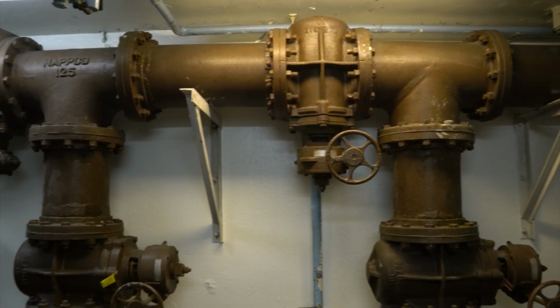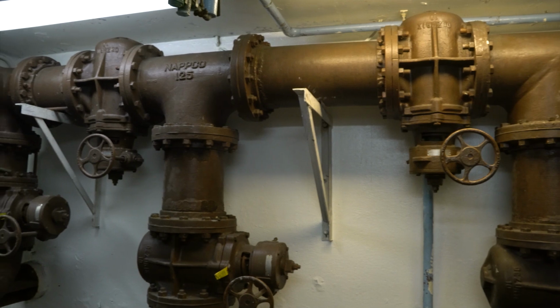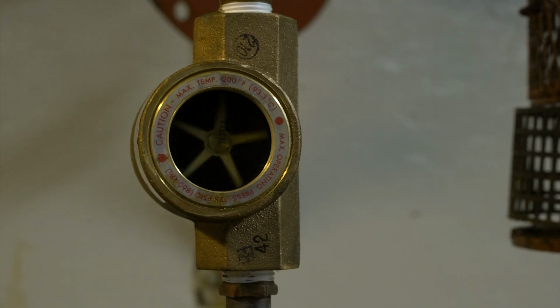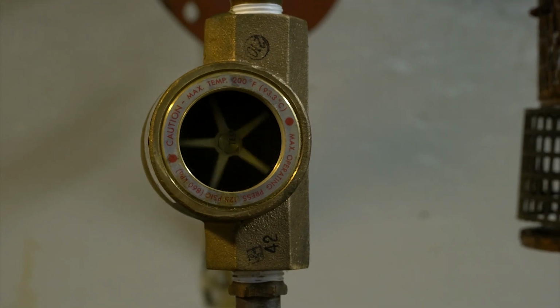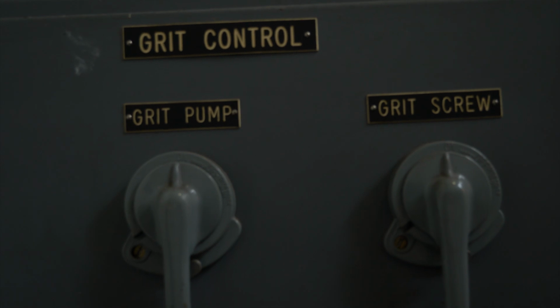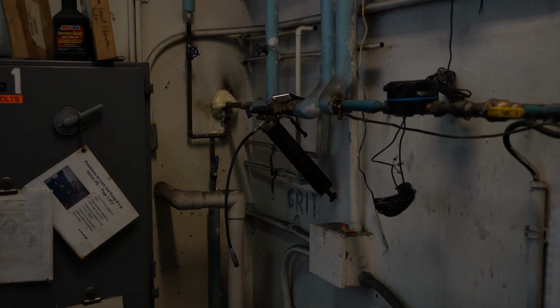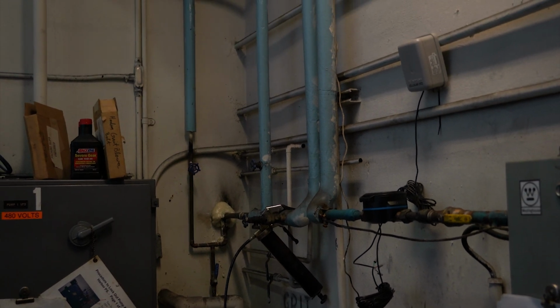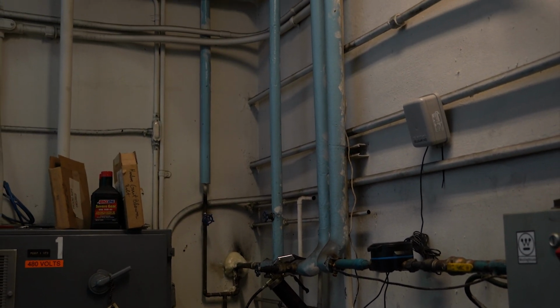For example, some of the key things that we need to address is how we deal with grit in our wastewater. So, Chris, what is grit? Remind me. Well, grit is inorganic material that does not break down in the collection system, nor does it break down once it enters the treatment plant. So we need to have an effective, efficient way to remove grit.